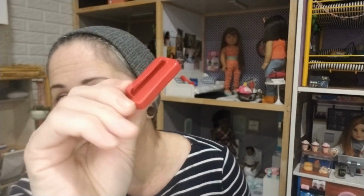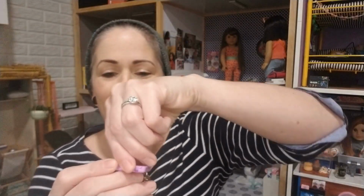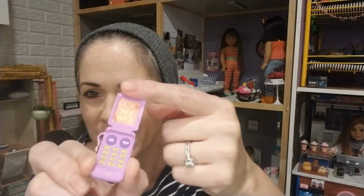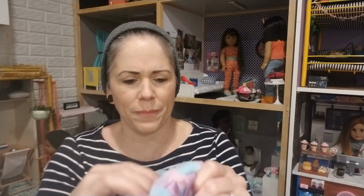All right. This one was a Truly Me phone. I think this one was also with one of the boy outfits. This one is Z Yang's phone, if I remember correctly. Don't quote me on any of this. They're all just phones. This pencil needs to go into the school supplies tub, which will be another fun one to go through if you enjoy this kind of thing. And then the flip phone. I love it.